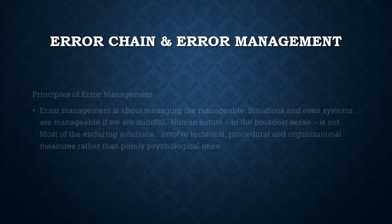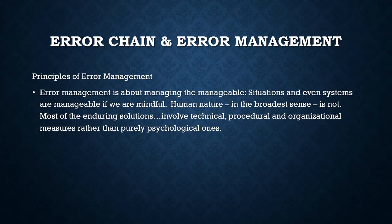Error management is about managing the manageable. Situations and even systems are manageable if we are mindful. Human nature in the broadest sense is not. Most of the enduring solutions involve technical, procedural, and organizational measures rather than purely psychological ones.